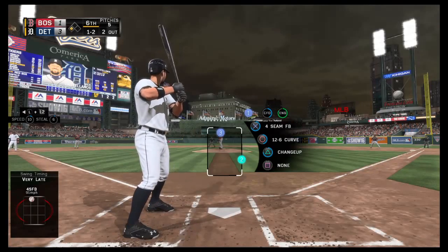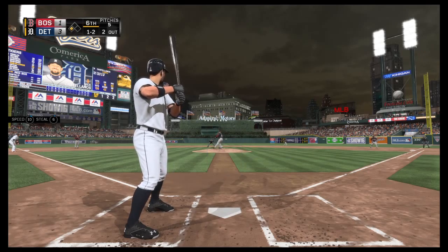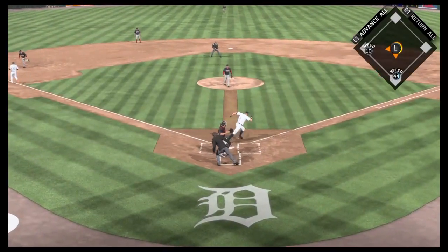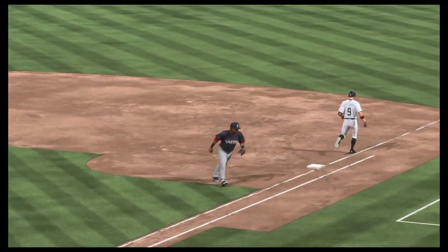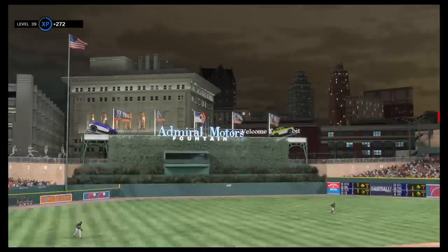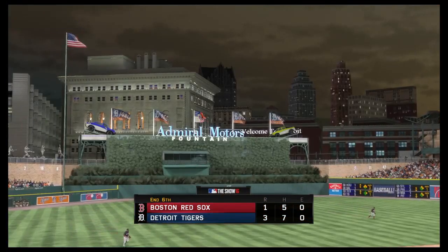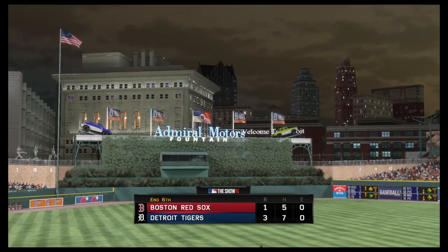Two outs here with a runner at third. Swing and a miss at one in the dirt. The throw to first is in time, and the inning is over. So it's 2 runs on 3 hits, no errors, and a runner left on. 7th inning coming up. Tigers lead this one 3-1.